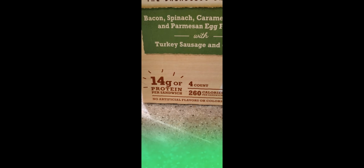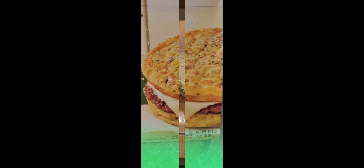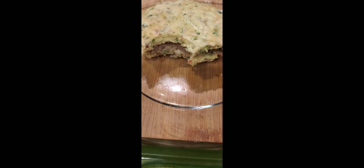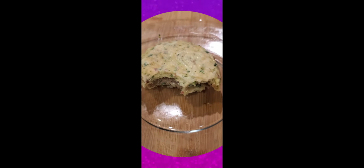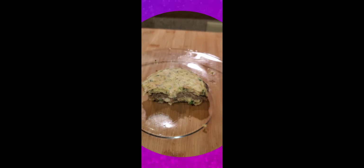We'll be doing, y'all. Check it out. Jimmy Dean's Egg Witch, the Breadless Breakfast. Check it out, y'all. Only 8 carbs. Okay, so there it is. Turkey, cheese, an egg, and egg witch. It's okay. Make my own next time.